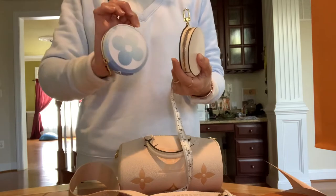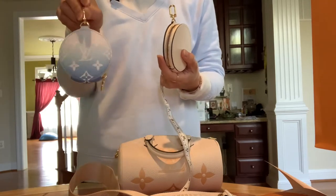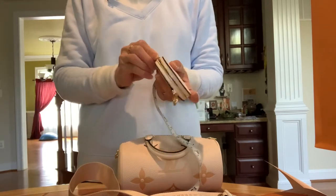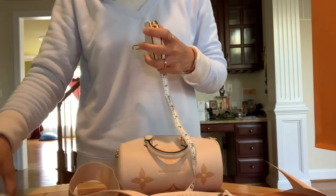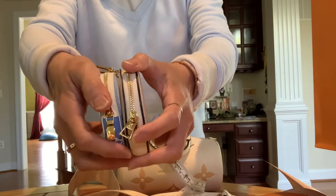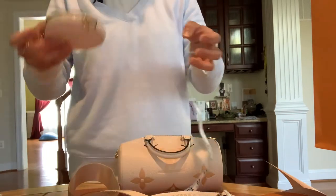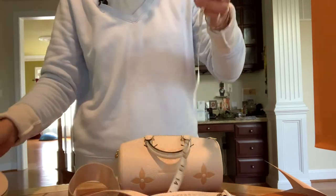But this one has Louis Vuitton in monogram, and you have a logo. I got it in blue. And this one has no logo. And you see the zipper is different. Two types of zipper. The only difference is no logo, and the zipper pull is different.